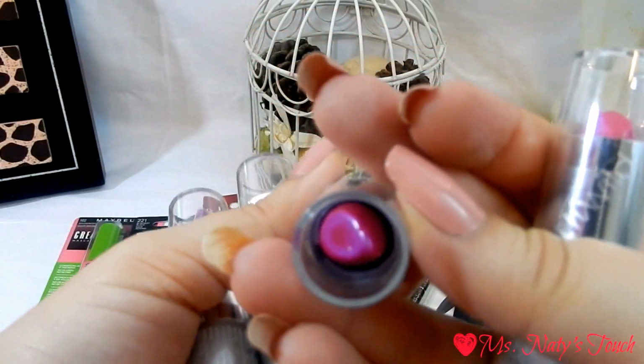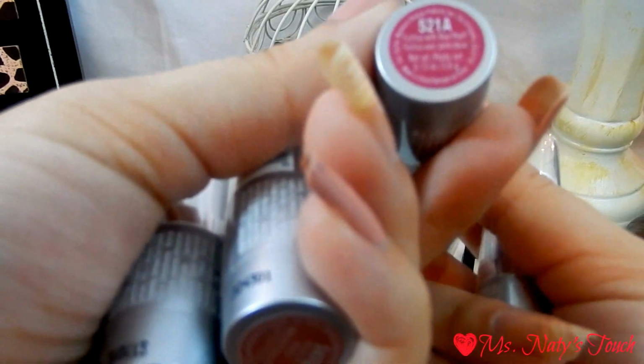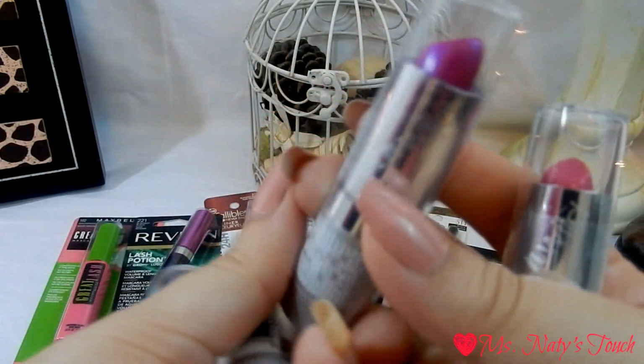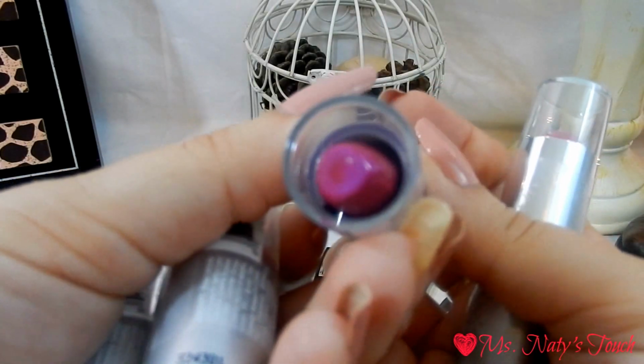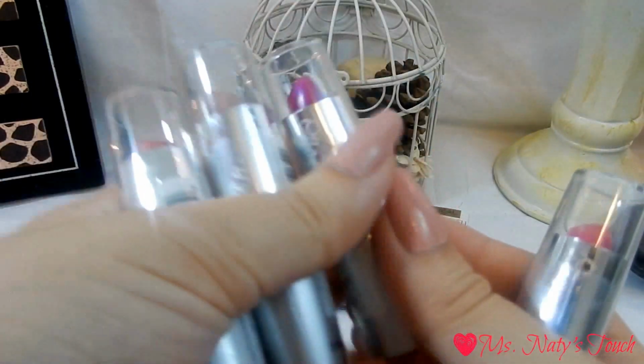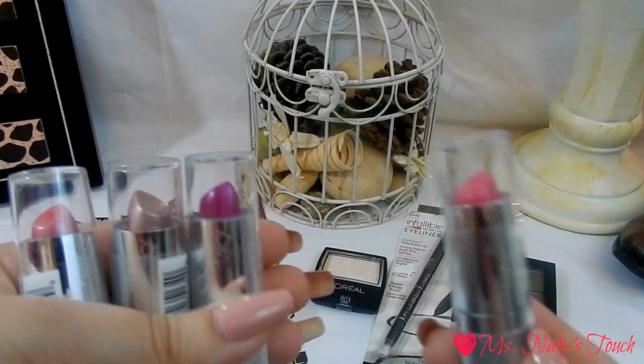This next one is a nice bold color, and this is Fuchsia with Blue Pearl. And so you can kind of see the blue undertones in this color. I just think it's a gorgeous color. And I do own all of these colors, and I do wear them.